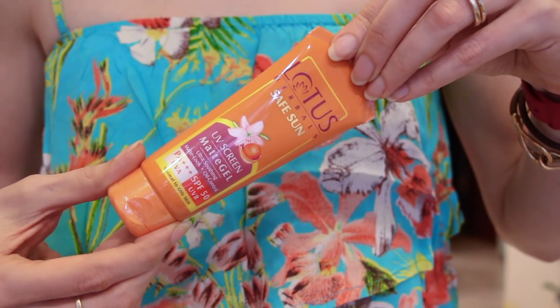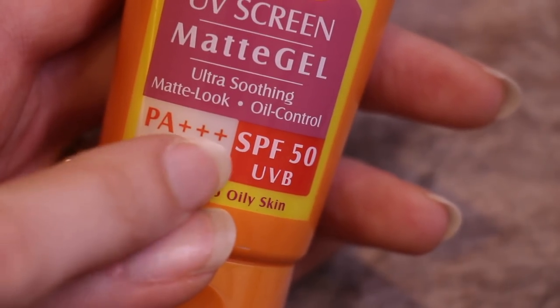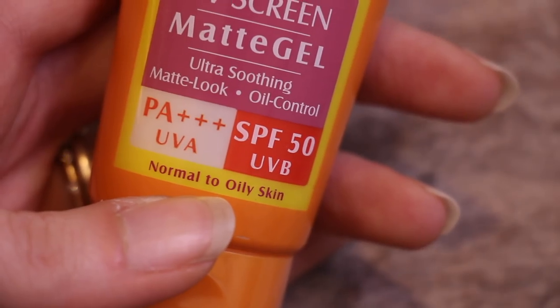Now, the next one is something I used to use as a teenager, which is the Lotus Herbal Safe Sun UV Screen. Of course, it's called a matte gel now. We had different versions when I was younger. But again, you can see PA with three plus signs, SPF 50, UVA, UVB protection. I think if you're on a budget, this was a really, really good sunscreen and I really liked it when I was younger. I used a lot of this.